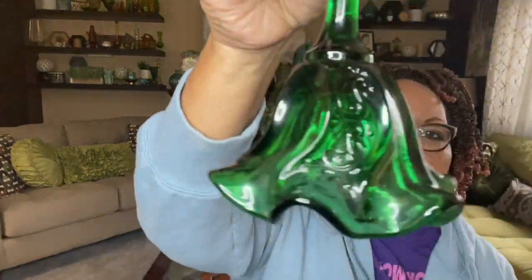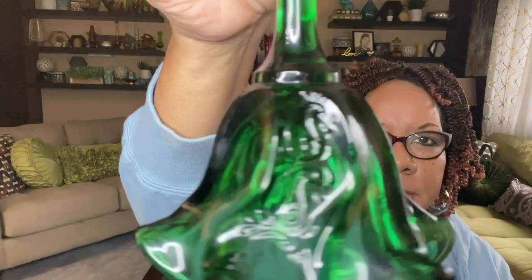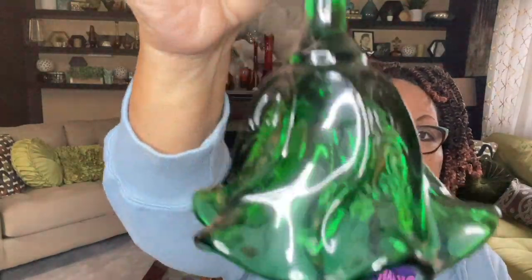I just love it. Now, I know bells aren't popular, well, I don't want to say not popular, but I love these for Christmas time because they make such a wonderful piece for your Christmas and holiday home decor. So I love it. Of course, I was going to pick it up.